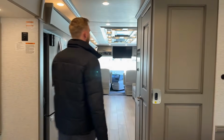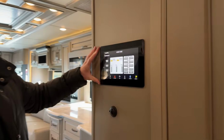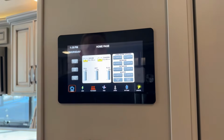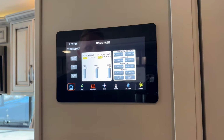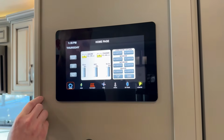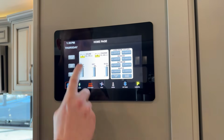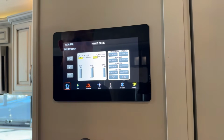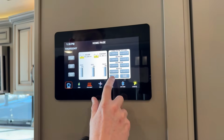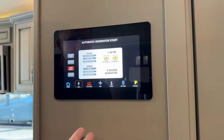All right, so now we'll head up front and we'll take a look at the ATC control panel. So this is the main control panel for the coach. You control everything right here. On our home screen, we can turn on or off our water pump. This is going to show our fresh, gray and black tank percentages, our house and chassis voltage, and then all of our master light switches here on the right, and the TV lift up and down can be controlled there. We have our AGS.